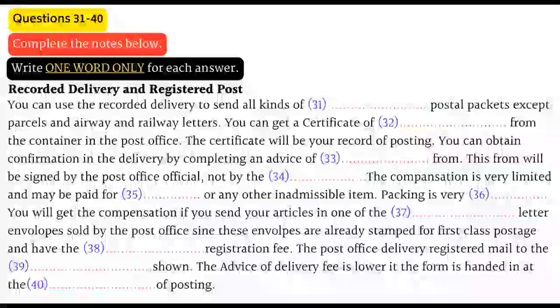Can I send anything in the post? No, you can't. You must not send banknotes, currency notes, and some valuable things because there is no special handling in the post. Recorded delivery mail is carried with the ordinary unregistered post, and there is no special security treatment. How do we use recorded delivery? Well, when your letter or packet is delivered, it is signed for by the recipient and a record is kept by the post office. The post office does not undertake to deliver recorded delivery or any other mail to the addressee in person, but to the address shown.